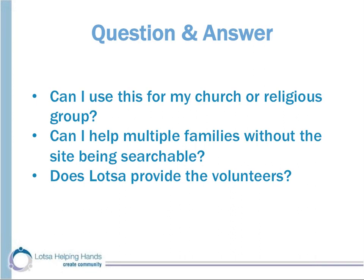And so we have so many religious organizations that actually post their Lotsa Helping Hands website address in their church bulletin. And you can do it via the private community feature or the open. So just remember, if it's an open community, that means people in your community, or really anyone, can search in your zip code and they would find your religious organization. And so they could request to sign up, and they have to be approved by the community leader to be a volunteer. But they certainly can do that.